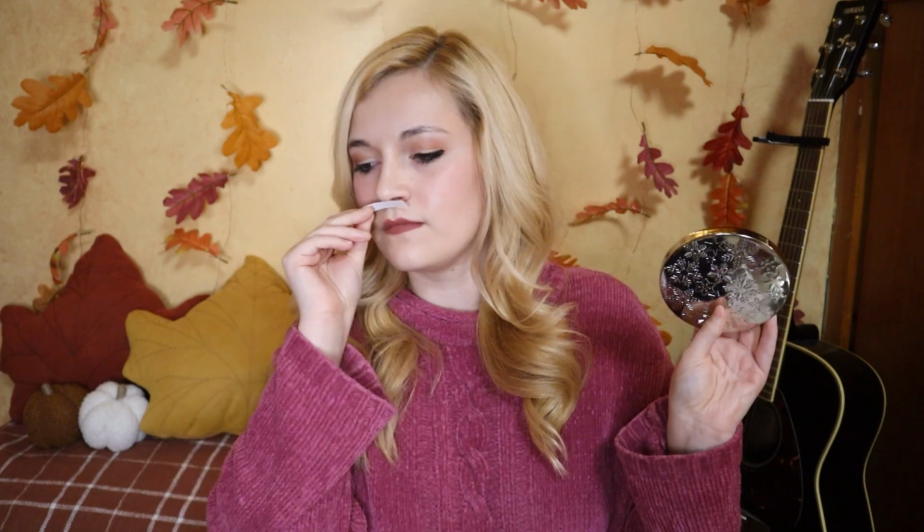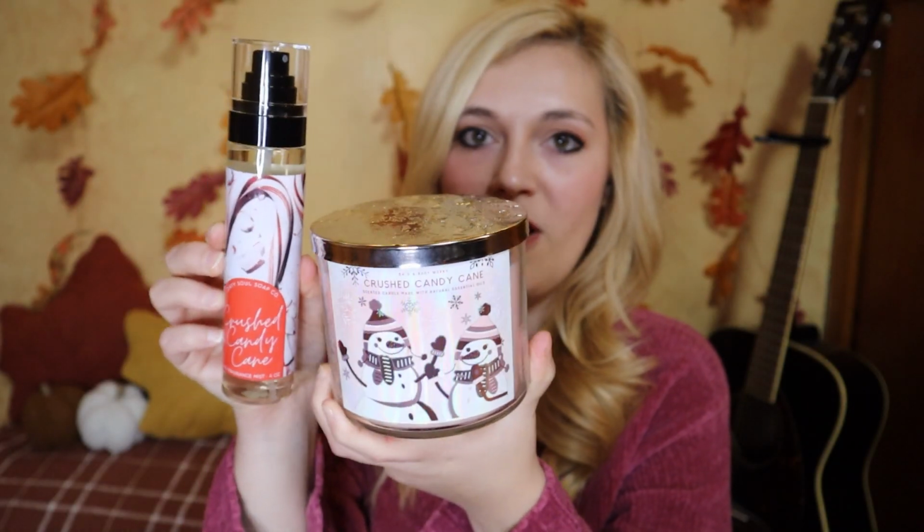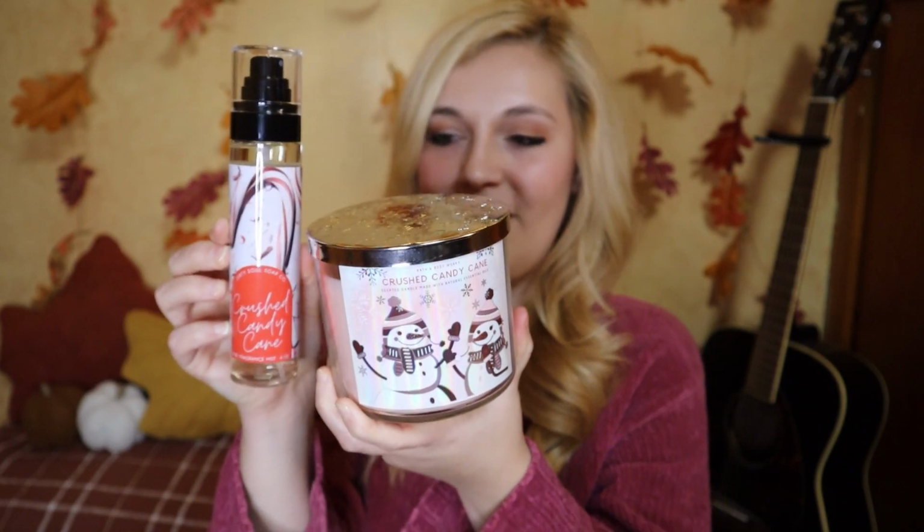Pretty much the same. Okay, if I were to get nitpicky about it, yeah, I sense a tiny difference, but not really. They're pretty much the same. This one's just slightly more of an herbaceous mint, while this is more of that waxy candy scent. But honestly, the peppermint note is exactly the same, which is pretty much what you're smelling when you smell crushed candy cane. So I would say these two are near identical. I'm very excited about that. It's so fun to be able to have some more candy cane scents.